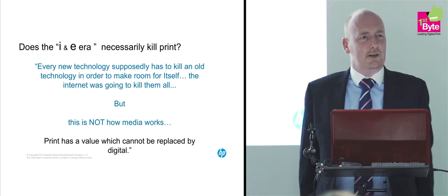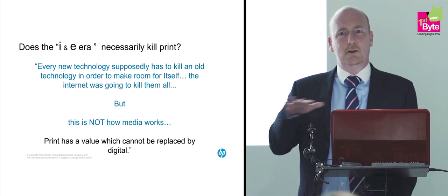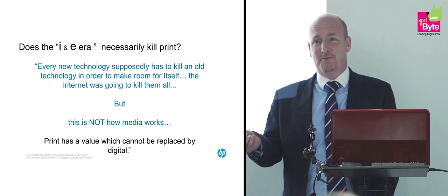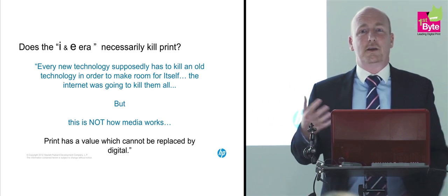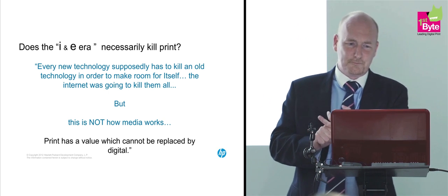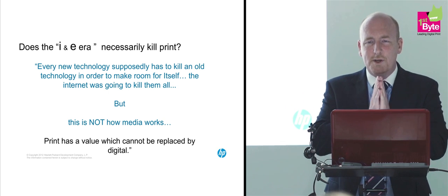Every new technology, they say, was supposed to kill old technology. So we look at digital cameras. It killed the old, what's it called? Film. I've forgotten even the name, silver halide. Yeah. So digital printing, along with digital cameras, killed the film industry, and it's pretty much killed the silver halide print industry. But media is not going to be killed by electronic, because print has a value which can't be replaced by digital.